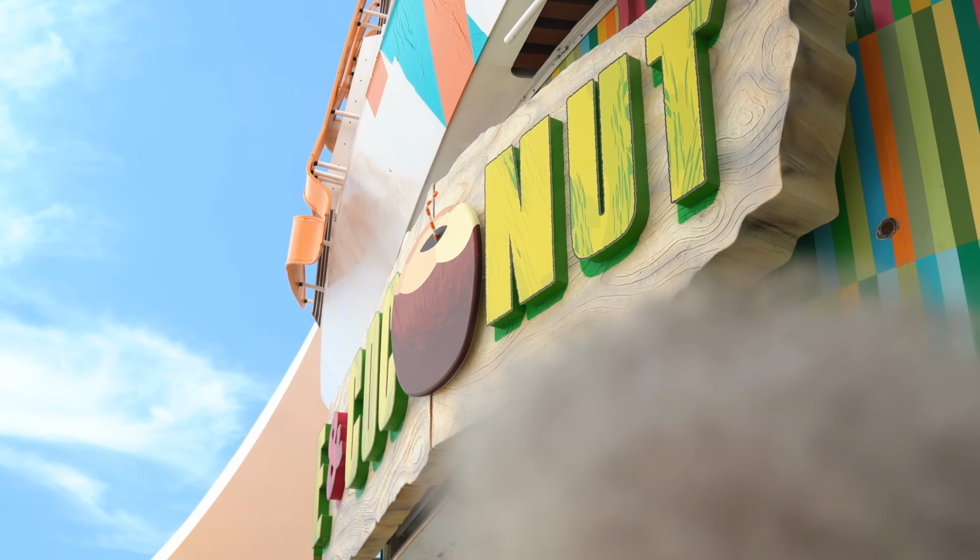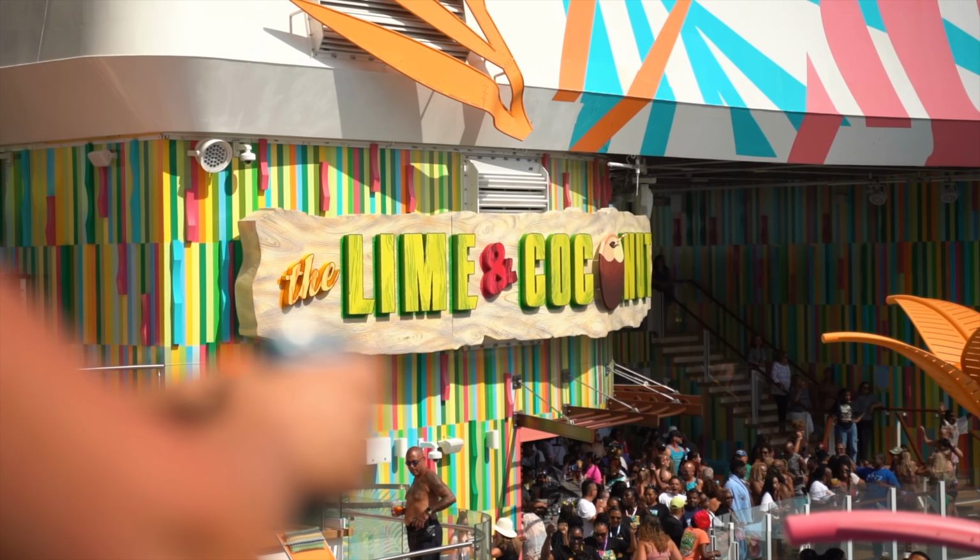Now, I've said this in my reviews in the past with Royal Caribbean. Their new lime and coconut bar, especially on Icon of the Seas, is just fantastic. But they did a good job on Utopia of the Seas as well. They have mocktails.